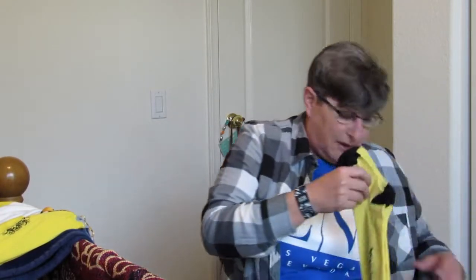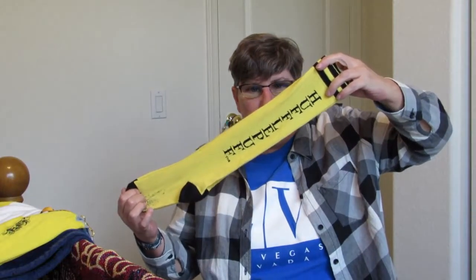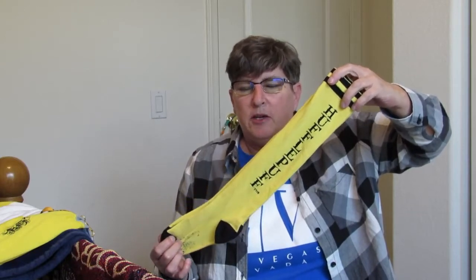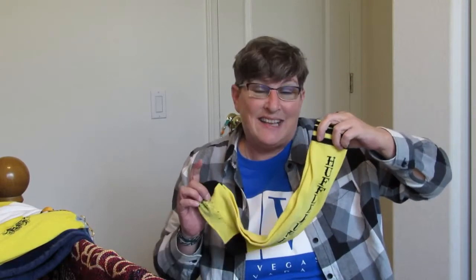The next thing I got, everything I got just about was Hufflepuff. I got this pair of Hufflepuff socks. They are the Hufflepuff yellow and black. I love them. I wear them all the time. They go clear to my knees, and that is something that I like. Some people don't, but I do. I grew up wearing knee socks. So that's what I'm used to, and that's what I try to buy.